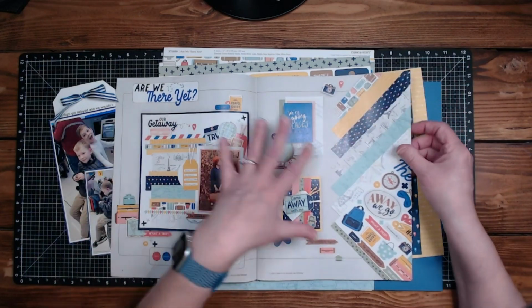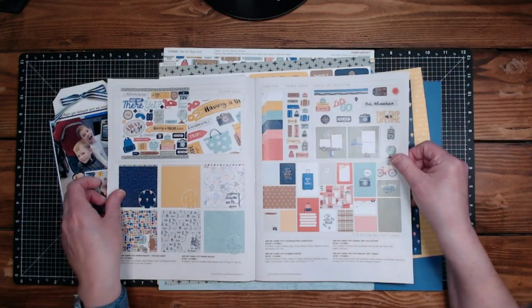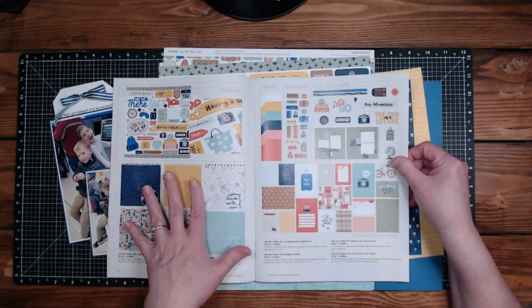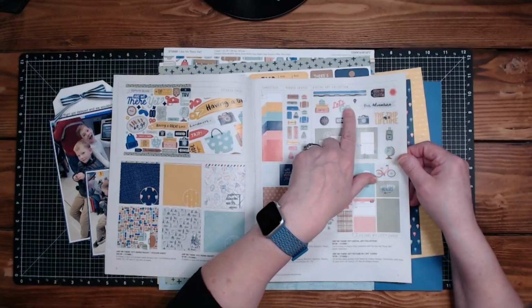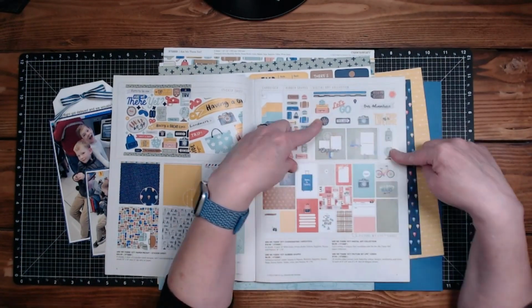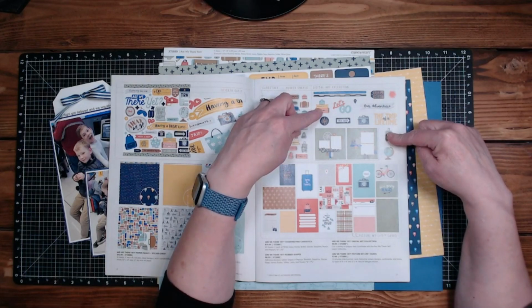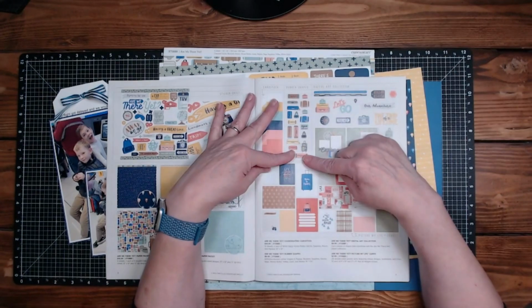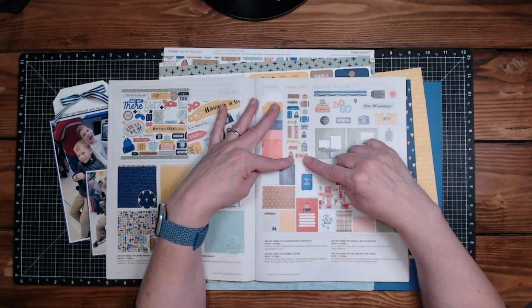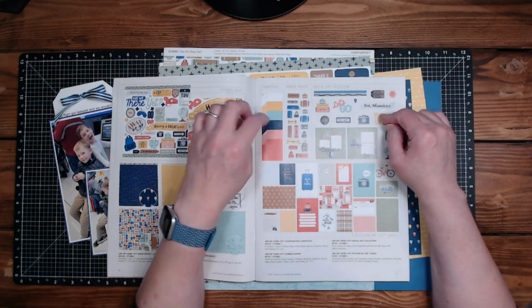This is what it looks like in the catalog. Cute little layout here. And then we've got the papers, and I'll go over the papers a little closer up, as well as the sticker sheet. I believe I have this, which I probably could have cut out like the suitcases for what I'm going to do today, but I'm okay not having them because I really like these little rubber suitcases. They're so cute.